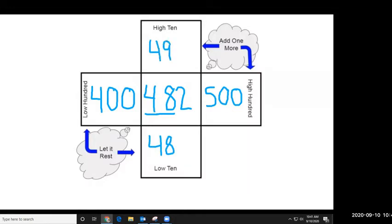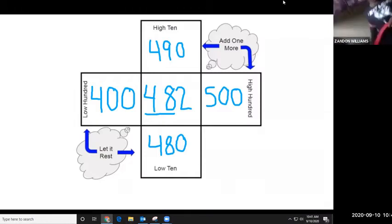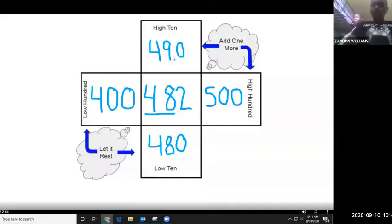And since these are tens, we're going to pop on a 0, since there's a 0 in 10. And that gives us our low 10 benchmark number and our high 10 benchmark number if we were to round 482. Let's go to the next slide to see how we decide which one of those benchmarks we're going to round.